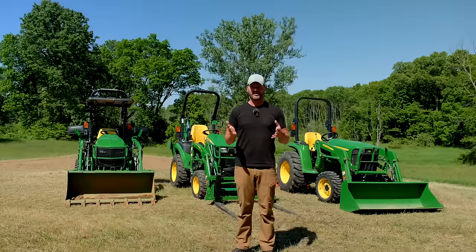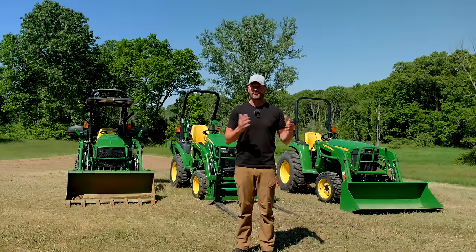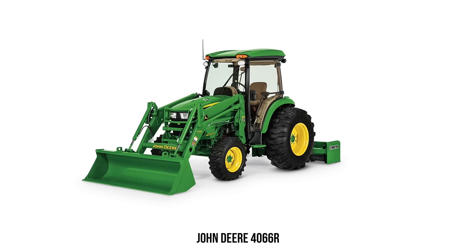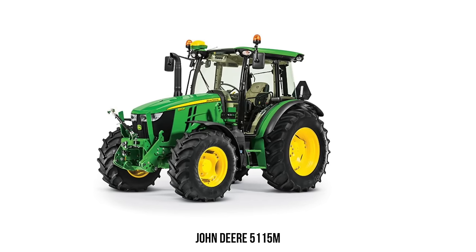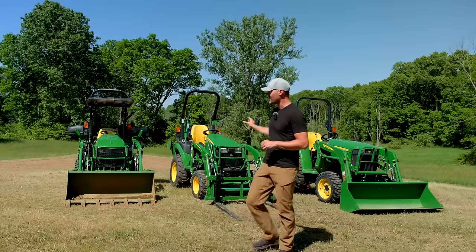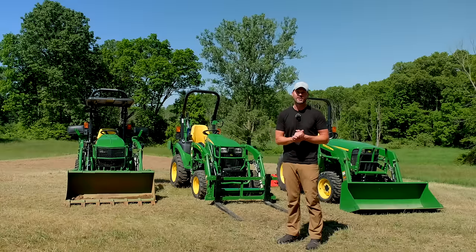But I give that delineation, I guess, because the larger cabs from John Deere aren't Mauser cabs. They're just a John Deere cab tractor. So like on a 3039R or a 4066R or their 5 series, those are all just John Deere OEM cabs, right? And so they're gonna have air conditioning and heat. The difference on the Mauser cab that you get on these two smaller tractors is they're gonna be heat only. There's no air conditioning option available.